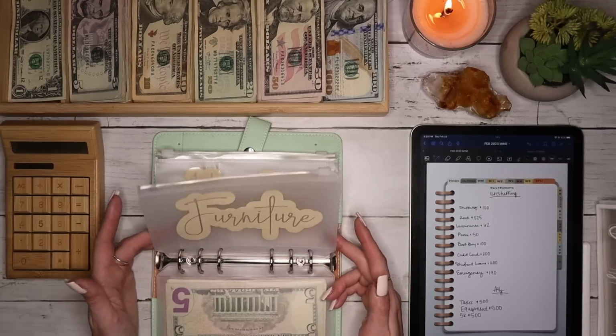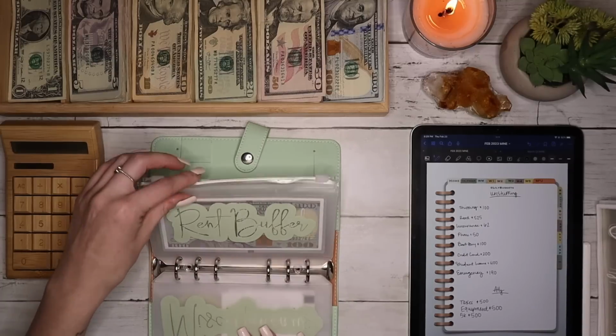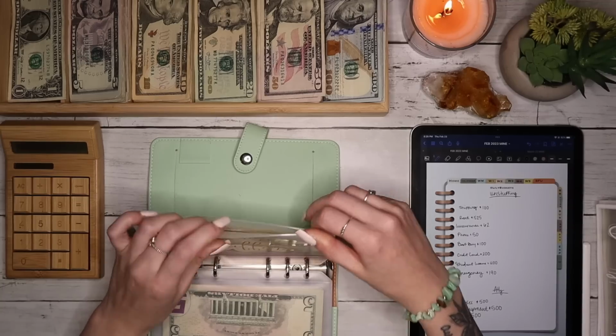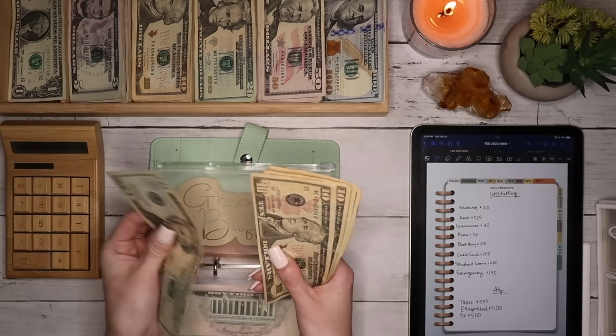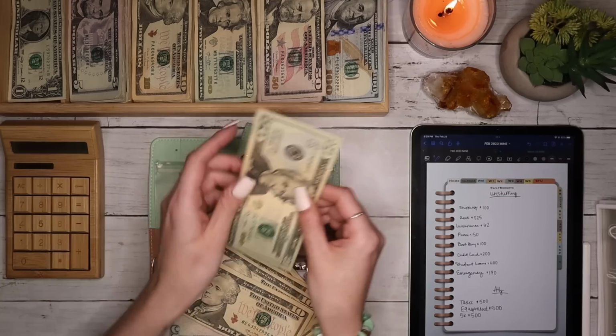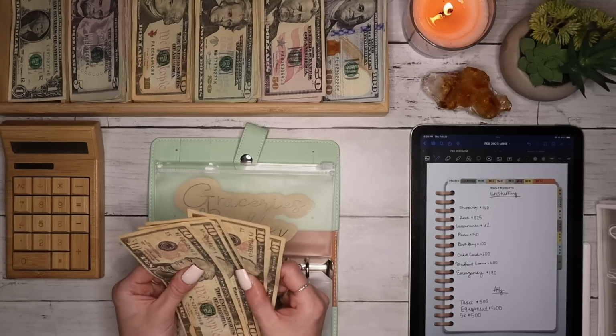Furniture's empty because we did spend that on Aria. And then that's all condensed. Groceries buffer. We'll see. This is rollover from my wallet. So 20, 30, 40, 50, 60, 70. I am going to grab... Whoa. Sorry about that.